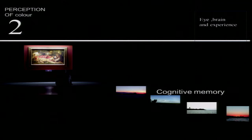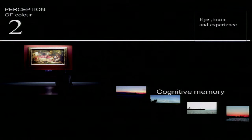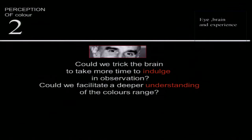The other important point is that all of us have a history and memory in our brains. So when we see a color, we do not have an objective concept of the color. The color is completely different if I am born in Milano, or in Sweden, or in Africa, or in South Africa, because the light during the day changes completely, and this gives me the files of this color in my memory. So when I see a color, this is completely different for everyone. And again, thanks to the light, could we trick the brain to take more time to indulge in observation? Could we facilitate a deeper understanding of the color range?